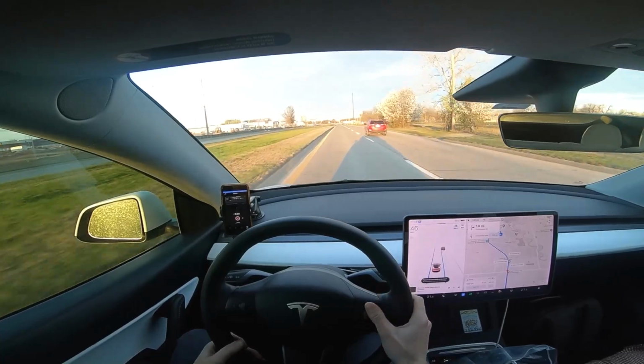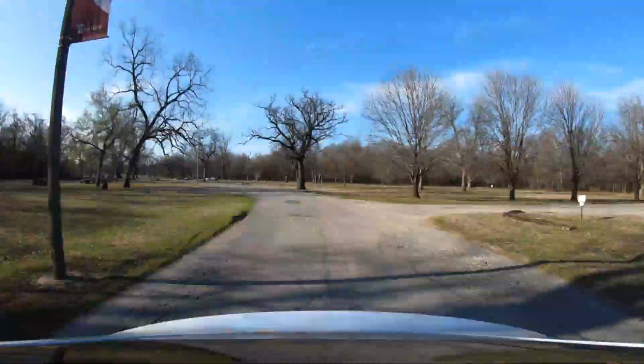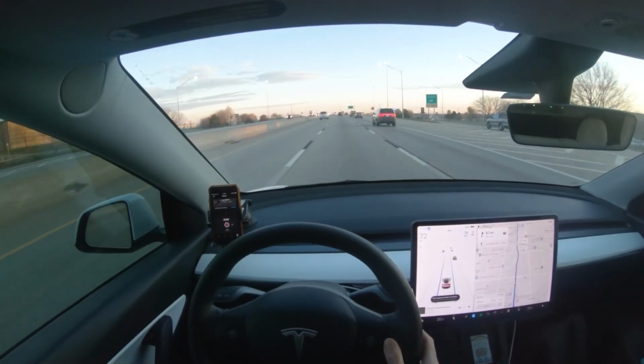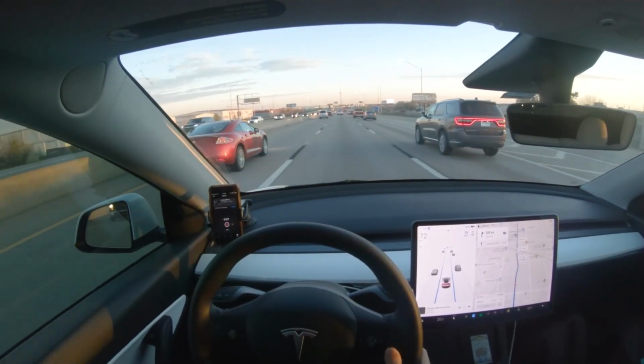Autopilot was definitely my favorite feature on my 1,500 mile road trip from Southern California to Oklahoma. And if you missed that video, I'll put the link up above me. I put so much confidence in the ability of Autopilot that 80 to 85% of my daily driving, not just on highways, but on regular streets, is with Autopilot enabled. And about 90% to 95% of my driving on highway is with Autopilot enabled.